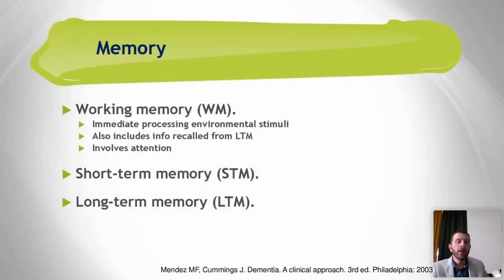Memory is broken down into working memory, short-term memory, and long-term memory. Working memory is, such as, when you see a number, you want to call someone, you see his number quickly, you memorize it for like 5 seconds, you dial it, then you forget about it. That's your working memory.